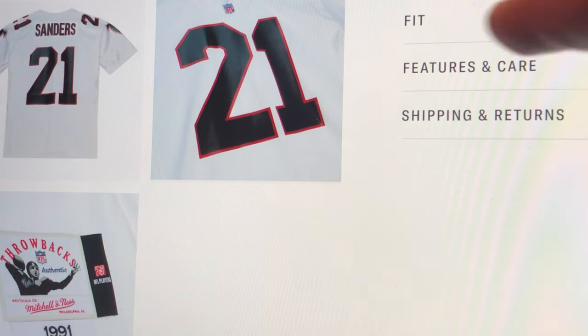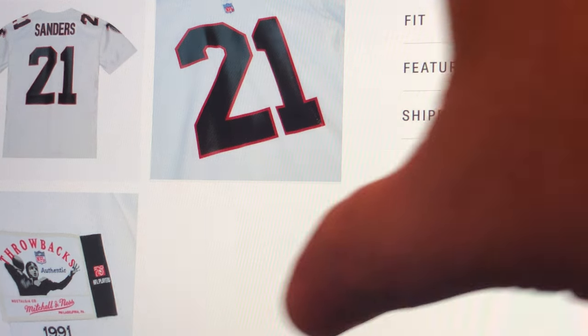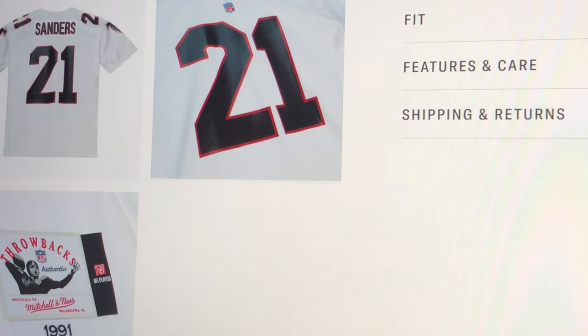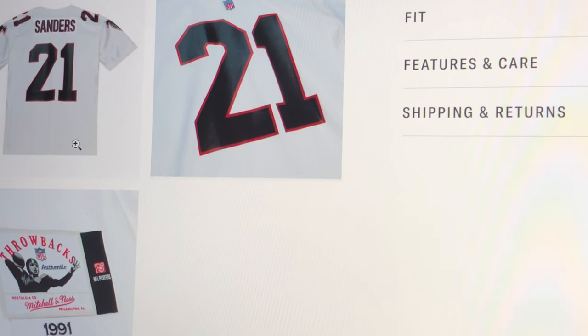I love, love, love the Preston numbers. Oh, that looks so good. That always looks so good on football jerseys from the time period, right? And it does have everything else. Looks pretty good. The only question that I have is about this, if I can get a better picture of it. All right, let's see if I can zoom.